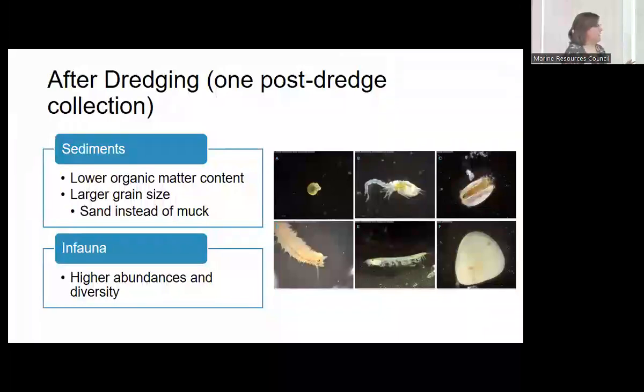And then our infauna have both higher abundance and higher diversity, which is fantastic. So in this picture here are some of the species that we have seen in our post-dredge samples at Sykes Creek. So we've got foraminifera, amphipods, annelid worms, so polychaetes, and bivalves, all sorts, much more diversity.